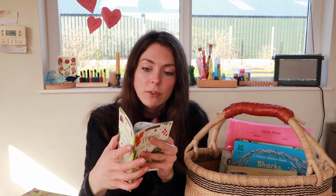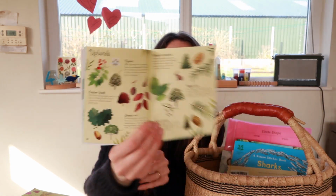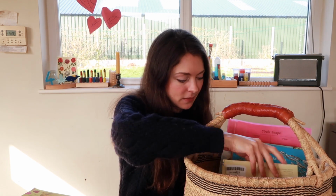but obviously it wouldn't be enough if you wanted to go foraging, and you always want to be more careful in that case if you're going to eat anything. But for basic tree identification, I think this is really good. So something you could pop in your pocket or your bag and take with you. So I do really like this one.